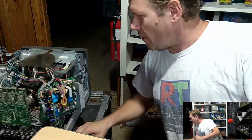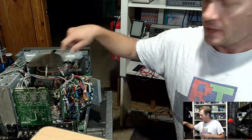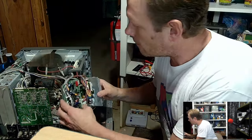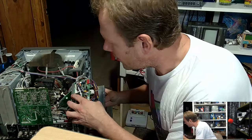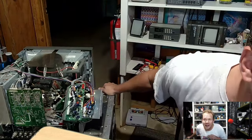All right, so in this yoke, which you can see right here where my hand is, it's going to be difficult for me to show you everything. Let me move this a little bit out of the way. Can you see that right there? Can we see that? Let me see.